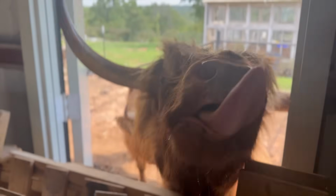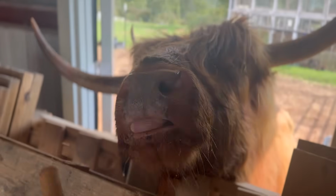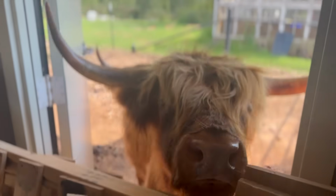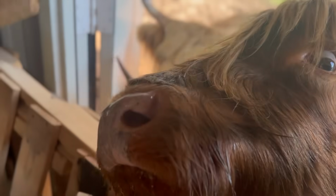Your horns. I told you your horns don't fit anymore, buddy. I know, they don't fit anymore. There you go. I love you so much. Can Isabella have this one? Isabella! No, baby cow. Watch your horns. Baby cow.